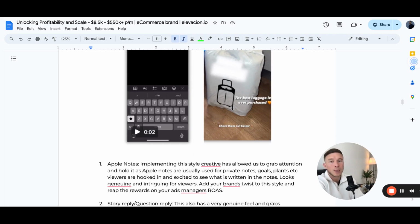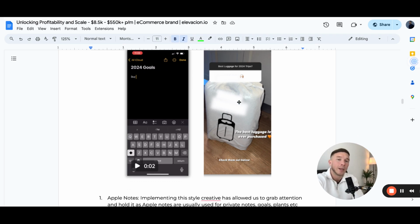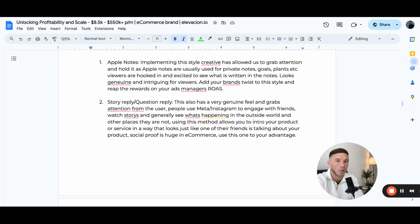The other one is the story question reply Instagram box. Here's an example: best luggage in 2024. For 2024 trips, you insert your brand name, and then best luggage, order, purchased. This is another one to grab attention, and people do not generally think that it is the brand. They may think it's a friend of theirs, whoever it may be. You want to capture attention within 3 seconds. So these are just little ideas outside the box that we come up with for the brands that we work with.